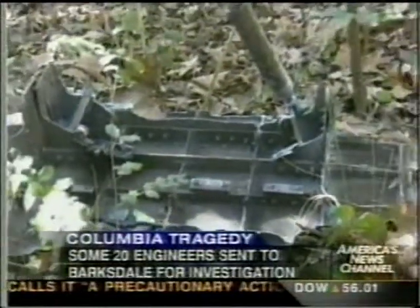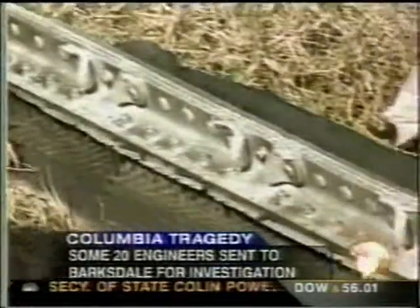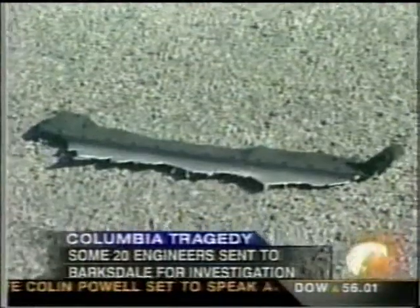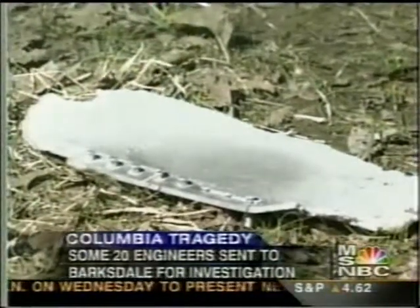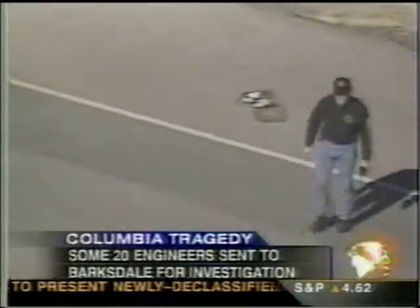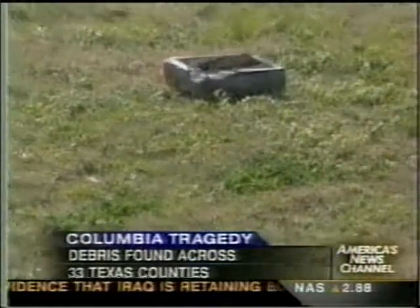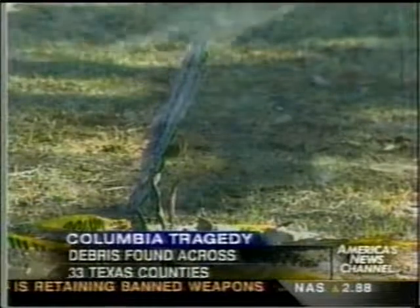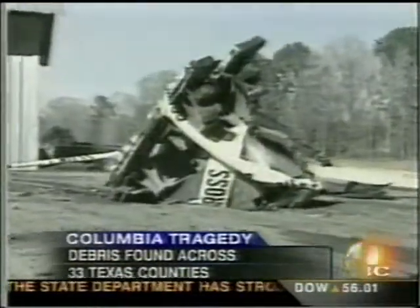Some of those remains have been brought here, some of the debris. We're being told that it's less than 1% of either of those. It's being brought in by aircraft, also by automobile, also by truck. They're saying they're using cars, NASA, FEMA, private contractors, all bringing that in, including Black Hawk helicopters and airplanes. So they say however they can get it in here, they're bringing it in, but it's less than 1% of the debris and 1% of the remains.